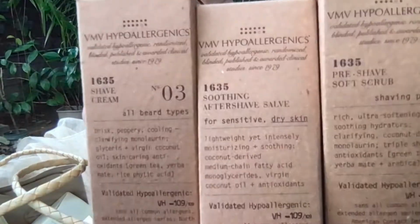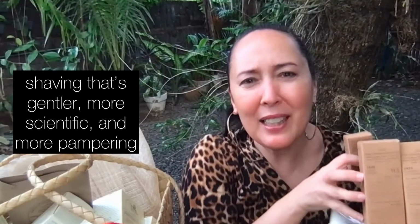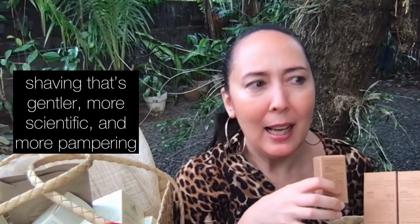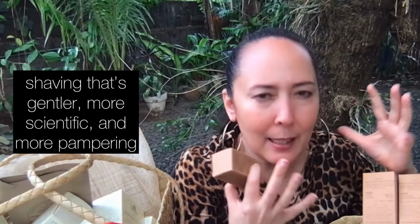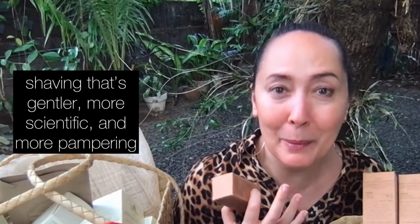It looks good, I think. I think it's really nice. Plus, it's allergen free. It's great for the skin. It's a leveled up shaving experience, and it's a little more pampering. It's a little more specific to beard type and skin type, so it's got more science and intent behind it.